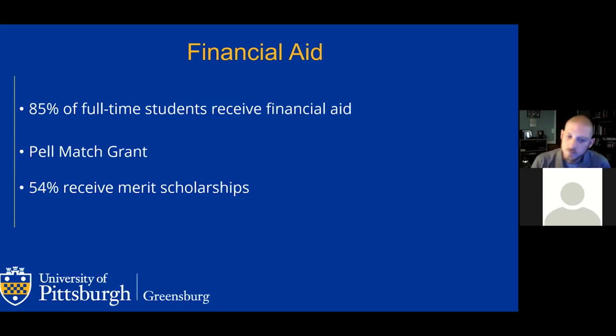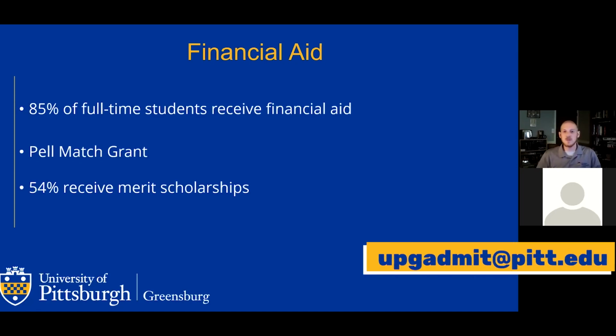About 54% of our incoming students will receive some kind of merit-based scholarship. That is specifically based upon your GPA, your academic profile. We will review you for merit scholarship whenever we review you for admission. And that's all I have as far as the admissions process is concerned and some of the information about Pitt-Greensburg.